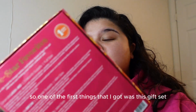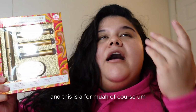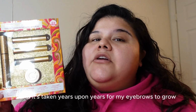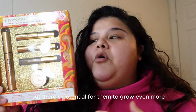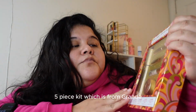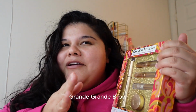So one of the first things that I got was this gift set, and this is from moi, of course. When I was younger, I decided to overpluck, and not fun. It's taken years upon years for my eyebrows to grow. They have grown, but there's potential for them to grow even more. So I got this 5-piece kit, which is from Grande Brow. I can't even say it.